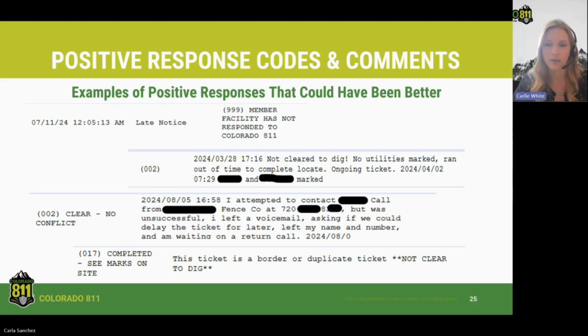However, the first statement in the added comments reads not clear to dig, and the rest of the comment, no utilities marked, ran out of time to complete locate, ongoing ticket, and then continues to note that 2 other facilities were marked. You can see how this would be confusing to an excavator when, with this one response, they've been told that they're clear, then not clear, that this is an ongoing ticket, and finally that something was marked.